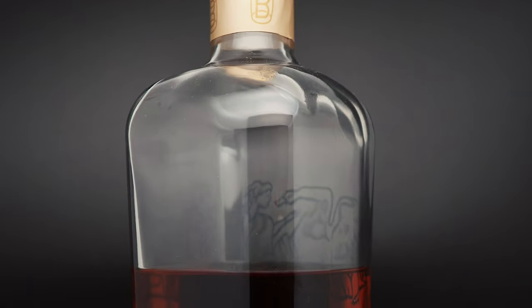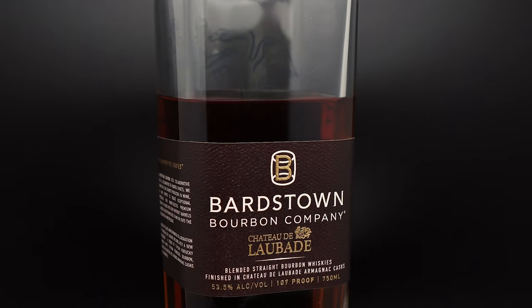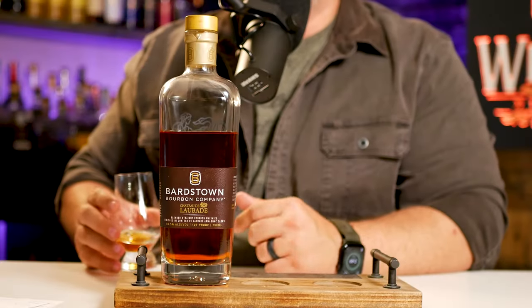Cheers, everybody. 107 proof. Very jammy on the palate. Peaches. I need dates. I know the big question is, is this year's Chateau De Laubade as good as last year's? Last year's was finished MGP, I think 12-year, but I could be wrong on that. I can't remember. First impressions right off the bat is no, this is not as good as last year's.